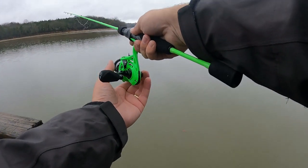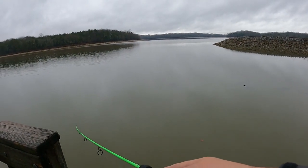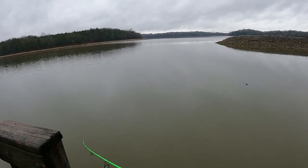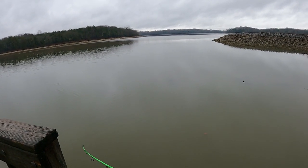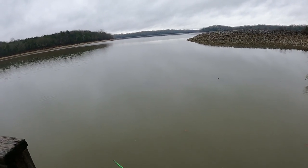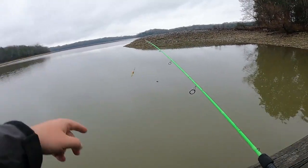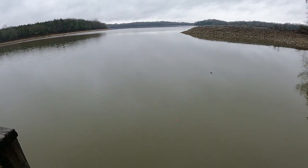See some stuff smacking around over there, but not sure if they're going to see this or not. Maybe they will. It's got bright colors on it, so hopefully it'll get a little more attention. Gotta be careful. This place is full of fish attractors, all these little corrugated pipes you can see here in the water. My goodness, that's twice.